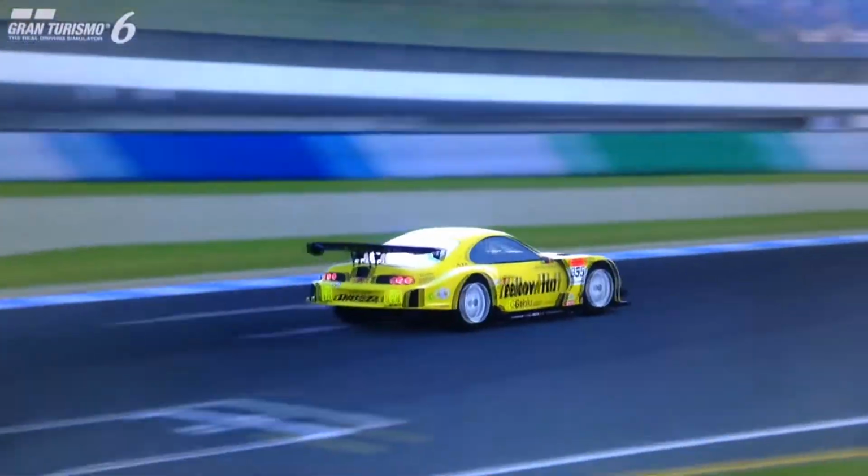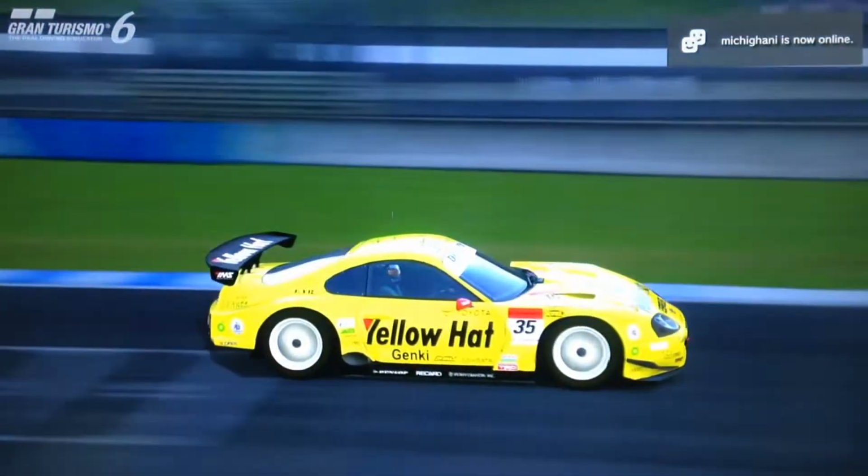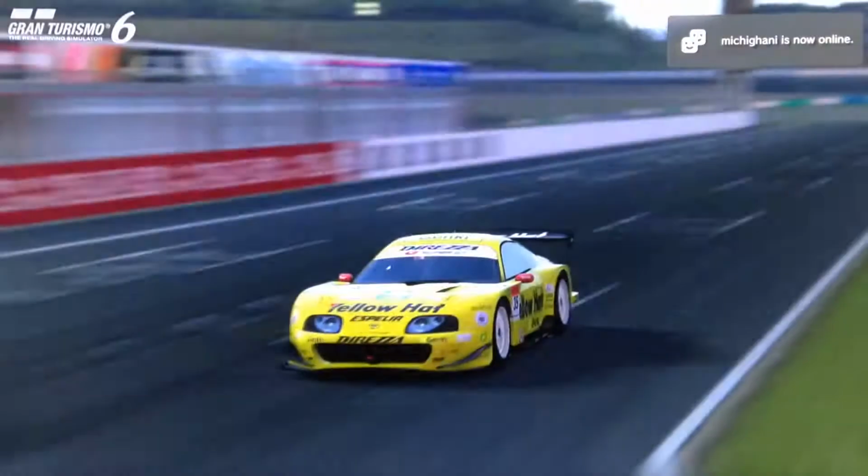Hi again then guys, and welcome to episode 18 of Tour of Japan, the review series of course for the Super GT machines of GT6. And we're featuring another Supra in this episode. This is a premium spec machine, and this is the 2005 YellowHat YMS Supra.